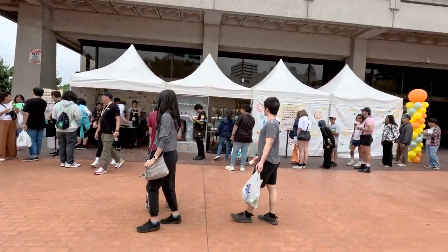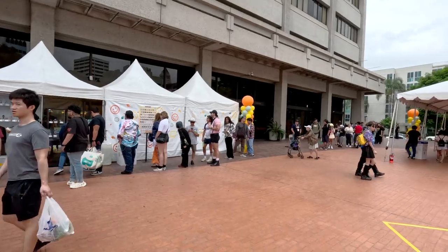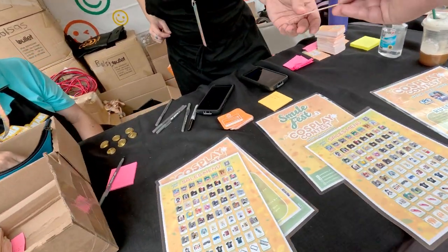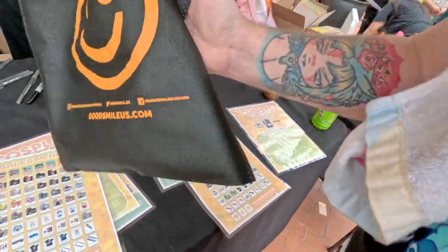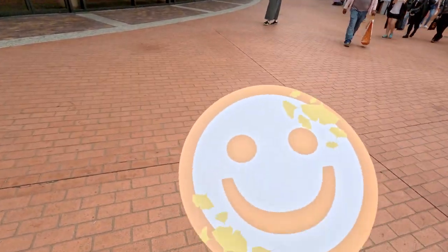Love Nendoroid customized stuff. But here is the line after I was done. It was still going way around. So that was my fifth and last stamp. I almost said sticker.